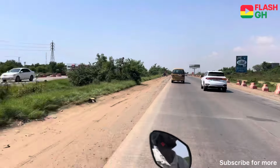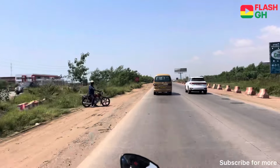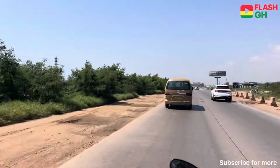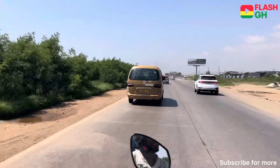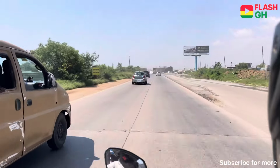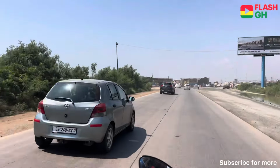From the moment the journey starts, the widened sections of the road stand out. Fresh concrete pavement stretches toward the horizon, forming a smooth, durable surface designed to handle the thousands of vehicles that move along this highway every single day. The new pavement is rigid, strong, and built for long-term service.